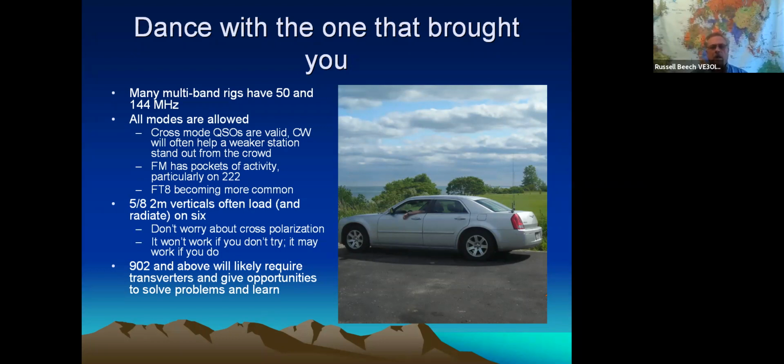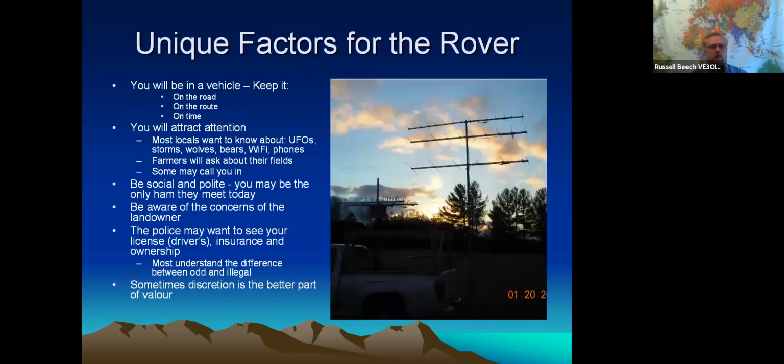Some unique factors for roving. This is probably where some of this matters: you're in a vehicle, you're no longer at home. When you're at home operating a contest, the contest is all you need to worry about. When you're roving, there are times when you're on the road and you need to worry about other people. You need to worry about getting home, getting to where you're going. So you need to keep it on the road, keep it on the route, and keep it on time, in that order.